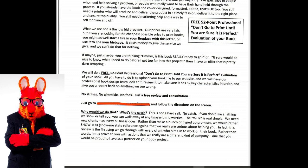What we are not is the low bid provider. Our prices are very fair, but if you are looking for the cheapest possible price to print books, you may as well start a fire in your fireplace with this letter, or use it to light your birdcage. We are not Amazon! It costs money to give the service we give, and we can't do that for nothing.